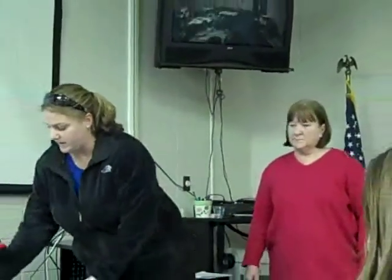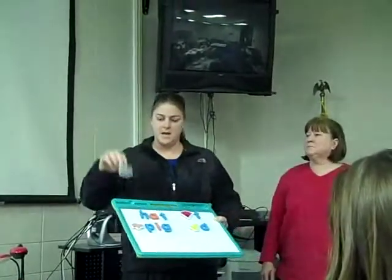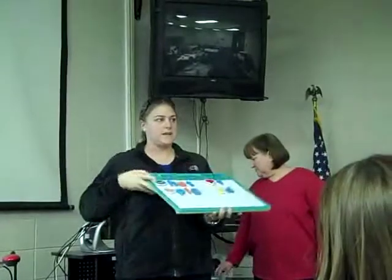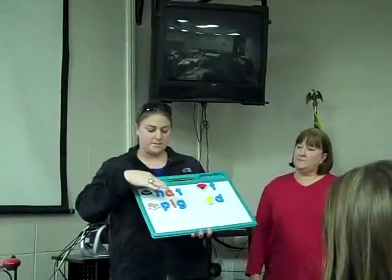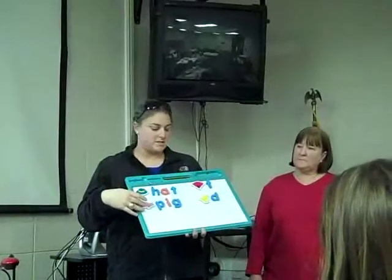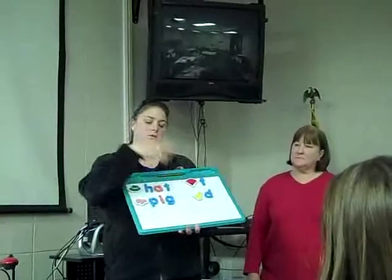And then another thing that I do, I have a bag of these. They're just picture magnets. For the higher group, I can sort them and give each of them 10. The higher group can spell out the word to match the picture, or like the other groups, do beginning sounds with the magnet or ending sounds.